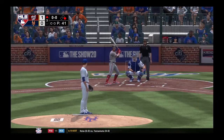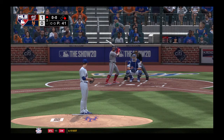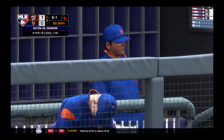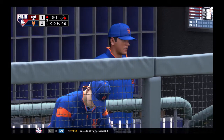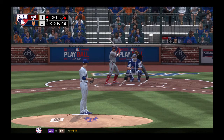Stepping in and ready for another shot, Adam Eaton. He drew a walk his first time up. He's set. Here it comes. And he takes a called strike. 0-1. He broke out the slide step there, Danny. Yeah, he's clearly thinking about the steal right here. Didn't happen, but the cat-and-mouse game continues on.